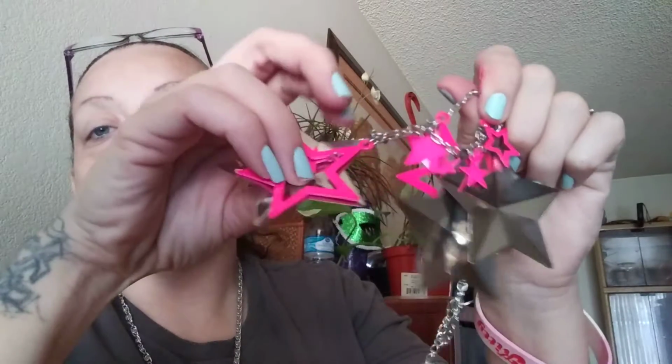Anyway, it's a pretty necklace. It has stars on it and everything. I had to get it untangled. And probably what I'll do is wrap it in tissue when it's done, that way, you know, tissue paper you put in packages, so then it'll be good.